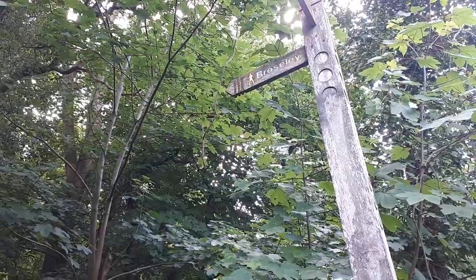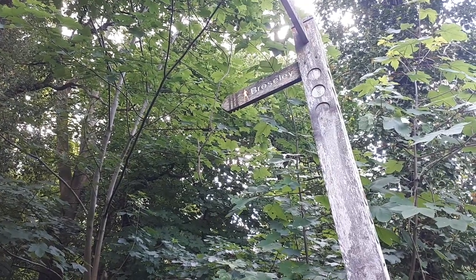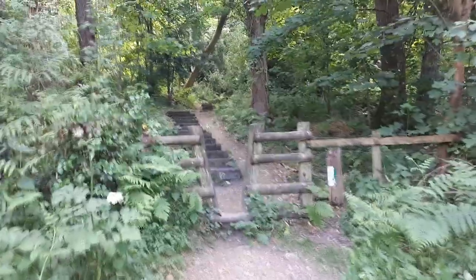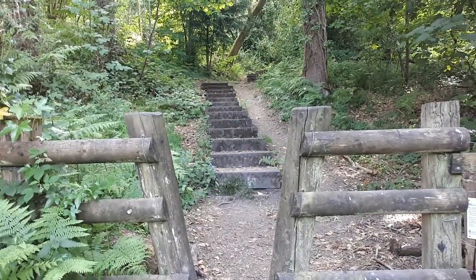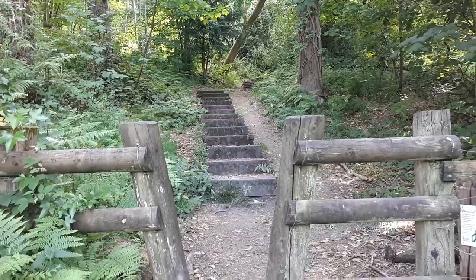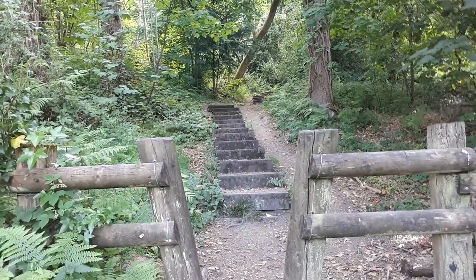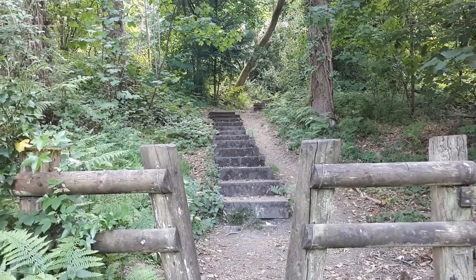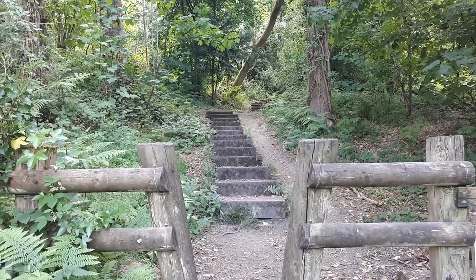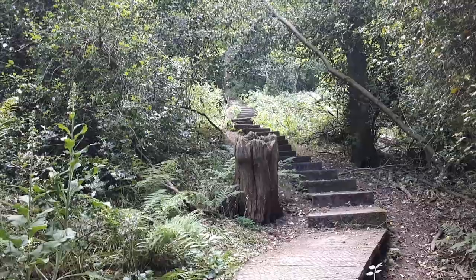And as you can see, today we're following these directions to go to Broseley. I'm looking forward to making my way there. Now, as seen in my recent videos over the past few days, I have explored these steps two or three times already, but I haven't followed the path that takes me to Broseley, at least not in this direction. So it's going to be really good exploring that way today. So let's carry on. Onwards and upwards. I'm looking forward to this one.